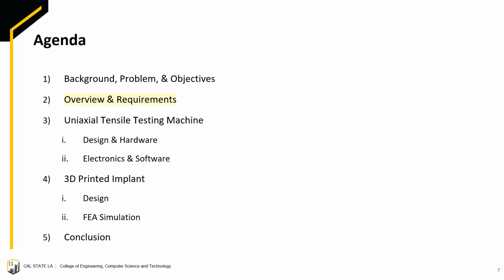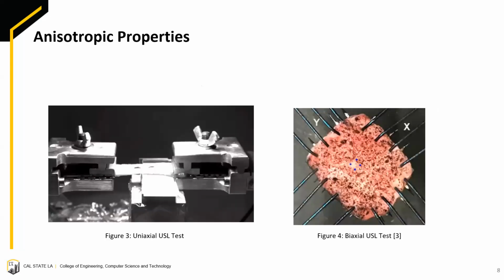And now we will discuss the overview and requirements of this project. Human pelvic tissues are anisotropic, meaning that their physical properties differ in loading directions. There is a small amount of research involving human female pelvic tissue properties available. And of those that are available, the testing that was used was uniaxial loading, which is helpful, but the uterosacral ligament goes through multiaxial loading. There is only one published paper that involves biaxial loading.